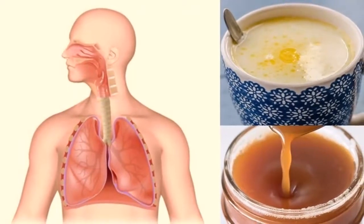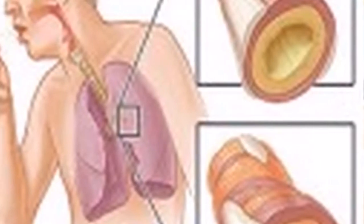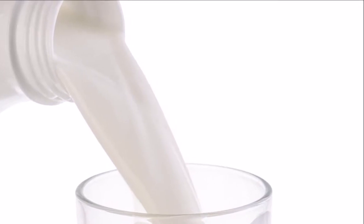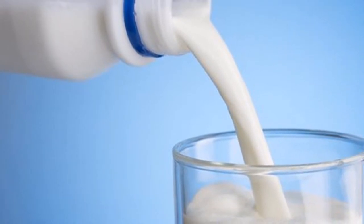Directions. First, you should boil the milk and let it cool for a while. Add the butter and the honey, and make sure to stir well. Then, add the baking soda and the egg yolk and stir well again. Your remedy is ready. Take this remedy for 5 days before going to bed in order to get the best results.